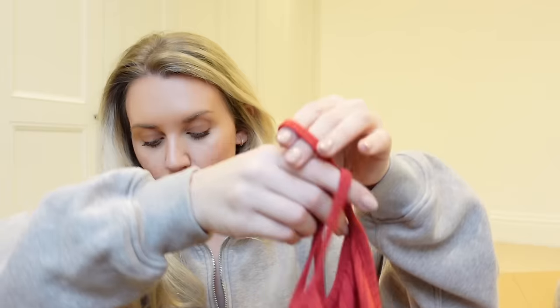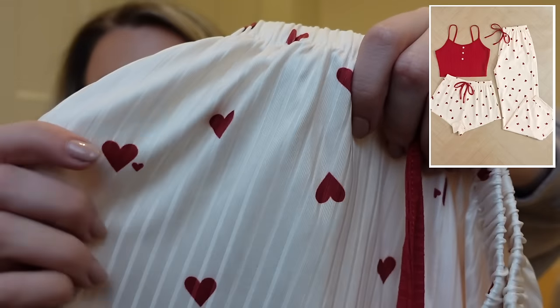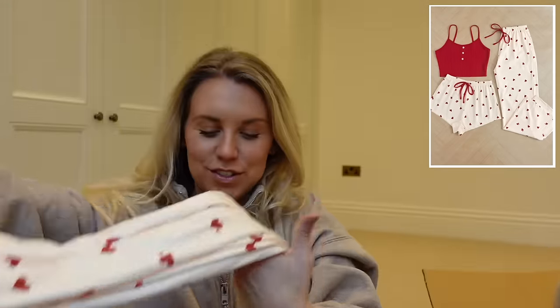And then also to go with it, just a basic red little crop top. But then you also get with this set a long pair as well. See, it's like a ribbed cream color with the little red bow as well. So adorable. And who doesn't love a themed pair of pajamas? Because I certainly do.